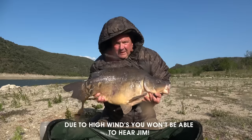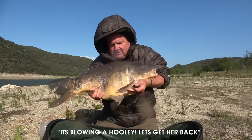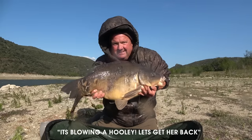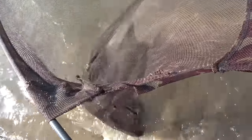Right, I need to get this fish processed. A 20 pound common, just gonna flip it. Number 6 now. 5 on the right hand rod. Weird. Just looked at the picture of that mirror, because it had a nick out the tail, and it was the one I had the last trip. So you've got this massive place, barrage, whatever you want to call it. And the only mirror I've caught out of all those fish is the same one twice.